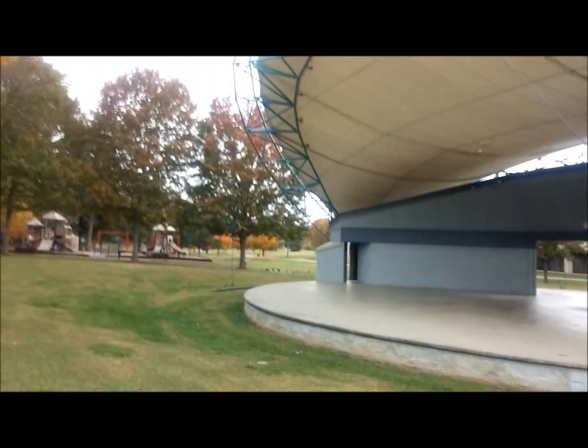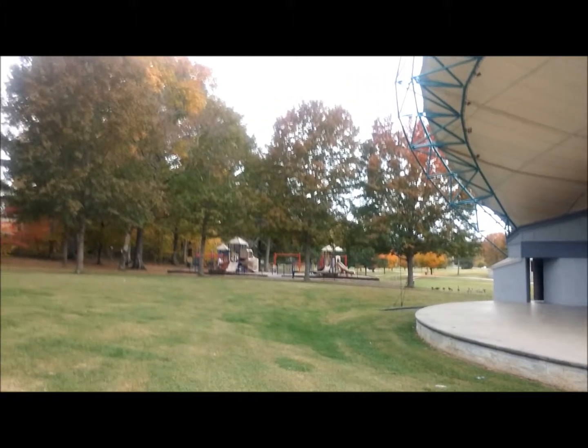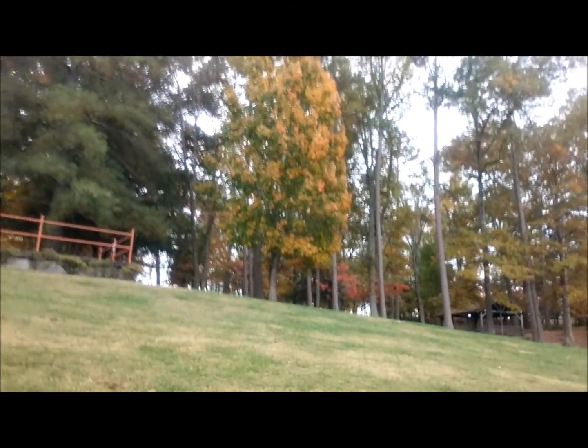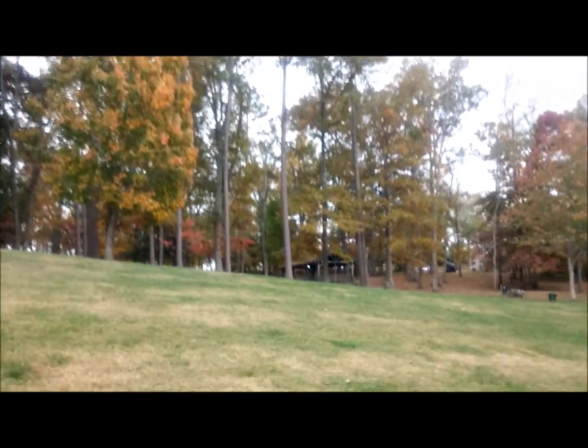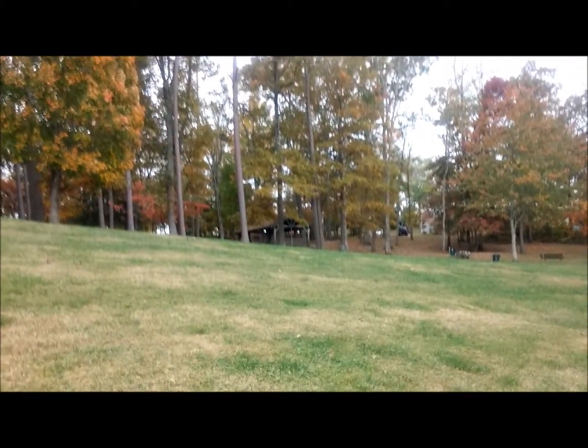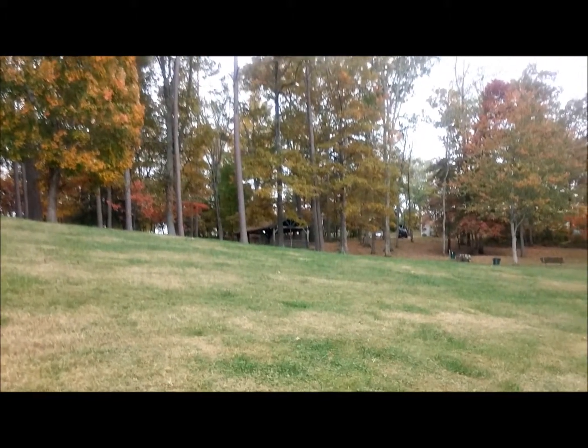It's cool. It's a little bit rainy, but it's not raining right now, so it's just awesome. Anyway, everything's real pretty, and we're going to see what we can find out here. I found a silver ring out here the last time I was here, so I'm going to see what else there might be. So we'll see what there is.